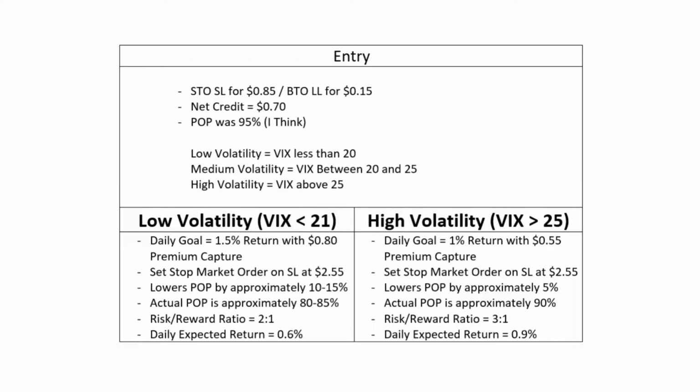That's where I get the 2-to-1 risk reward ratio. So on any given day, I try to risk 3% to make my 1.5%. Again, my 2-to-1 risk reward ratio. So that's the risk side. What about the win rate side of the equation?